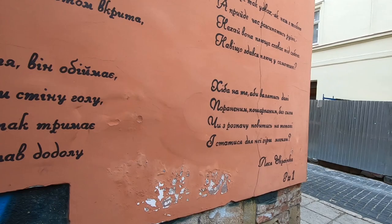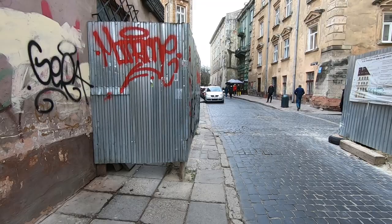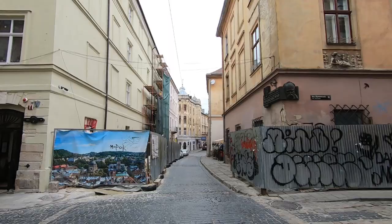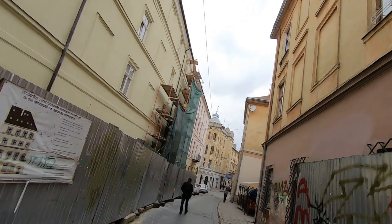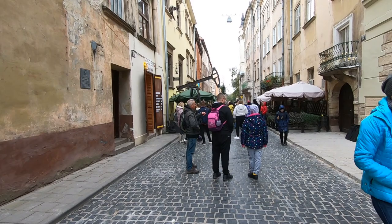So the most common language of Ukraine is Ukrainian. 70% of Ukrainians speak Ukrainian as their first native language, and about 30% speak Russian. And some also speak Polish. 1988, it says up there, before the Soviet Union fell. So that is a definite Soviet era thing there. The same year that a devastating earthquake hit Armenia. Speaking of ex-Soviet countries, I was just in Armenia a few days ago, flew from Yerevan, Armenia, here to Lviv.